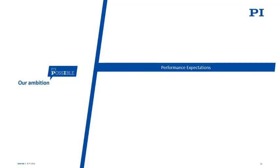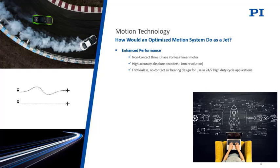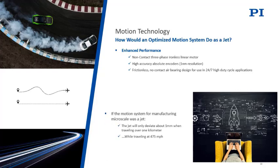Let's set your expectations right. What kind of performance do you expect the system to deliver? To put this into perspective, imagine that you designed a motion system that flies over a thin film of air, so using air bearing guides. It is incorporating three-phase iron-less linear motors in combination with a 1 nanometer resolution encoder. If you think of this motion system as a jet, it will only deviate about 1 millimeter from its intended path when it is traveling over 1 kilometer at 475 meters per hour. So this is how accurate this system can be.